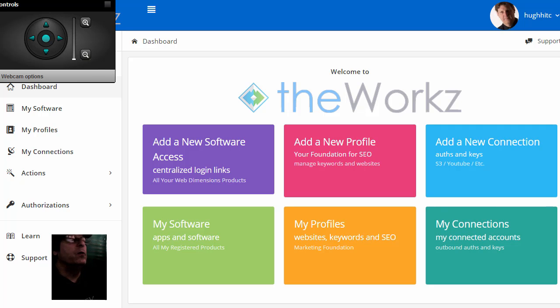So the whole idea is that TheWorkz is going to be your main platform. And I'm sure you're tired of entering profiles, entering logins, authorizing apps, and all that stuff. So TheWorkz is basically your one-stop shop for all your profiles, your authorizations, your connections, and not only that, you'll be able to access all your Web Dimensions cloud-based software directly from TheWorkz without having to log into them all.